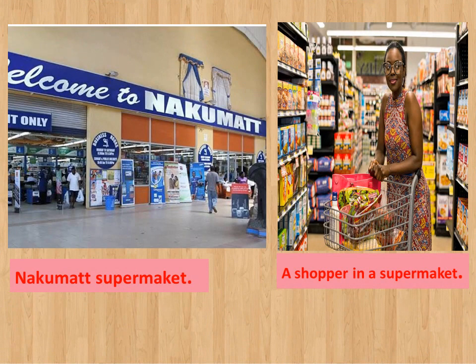On this page, we have an example of a supermarket, the Nakumatt supermarket, and then we have a shopper inside the supermarket picking her goods.